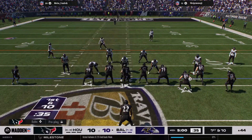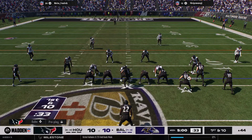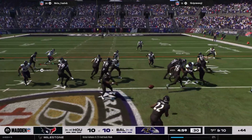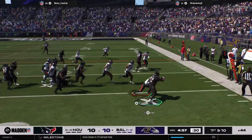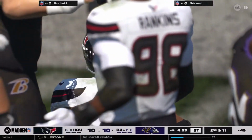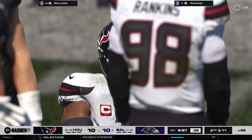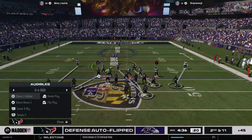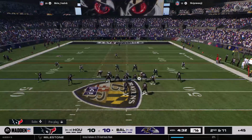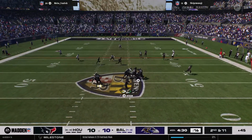They'll come up here, 1st and 10. Fourth quarter underway, and here's Henry. He was looking for that cutback lane, but it never developed. Tracked down behind the line. 2nd and 11. At the 45-yard line. From the gun, Jackson.